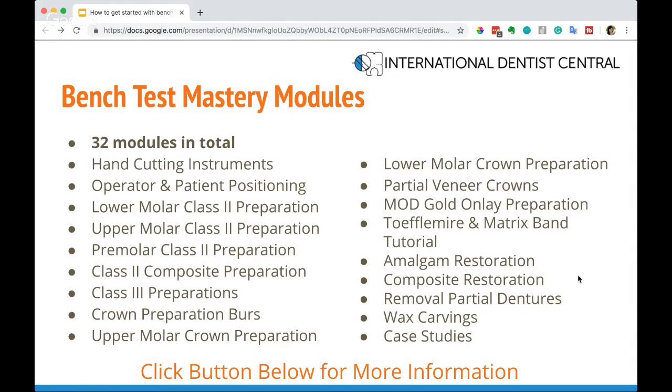Operator patient positioning, covered. Class 2 preparations and different teeth. Class 3 preparations. It has different burrs, and it has a demo video just showing you different burrs you need for crown preps and cavity preps, your setup, things like that.